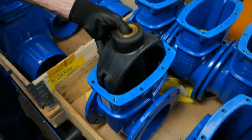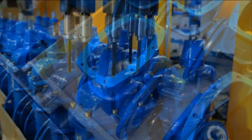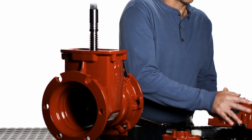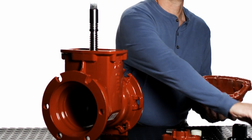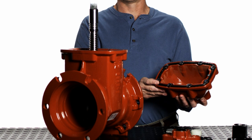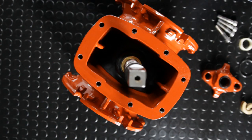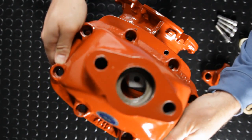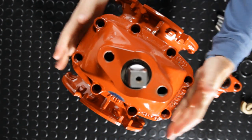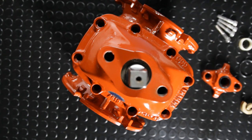The body-to-bonnet bolting system ensures that you will never have a failure due to bonnet bolt corrosion. First, the O-ring style bonnet gasket sits in a groove cast into the bonnet. This ensures that the bonnet gasket will always be retained and will not blow out from internal pressure in the valve. Second, the bonnet gasket completely encircles each bonnet bolt, protecting the bolts from corrosion caused by contact with the internal water or external groundwater.